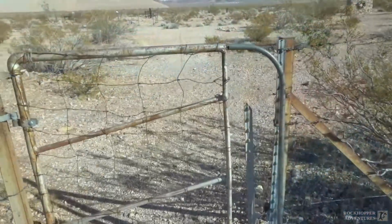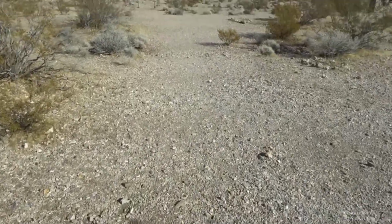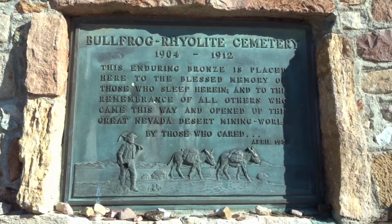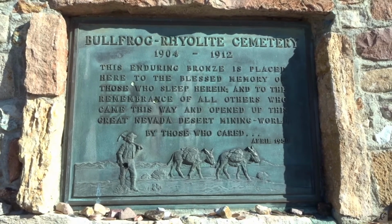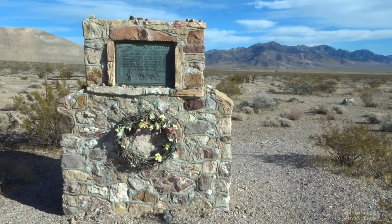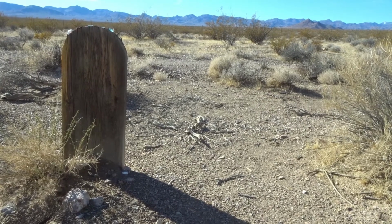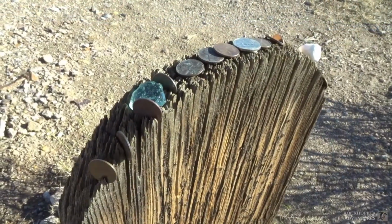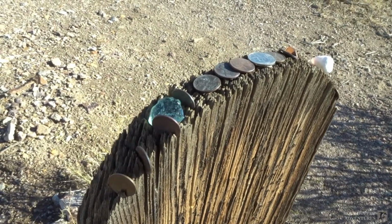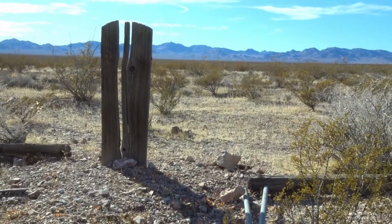So let's check out the cemetery. Let's go. Enter the Rhyolite Cemetery. The Bullfrog Rhyolite Cemetery. Bullfrog was a mining area not far away. So this cemetery started in 1904. Some of the headstones aren't made from stone at all. They're made from wood. Some people have left their 2 cents worth here, sometimes more, in the form of coins on the gravesites.